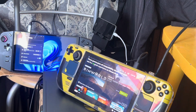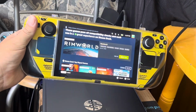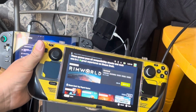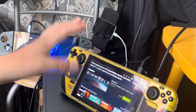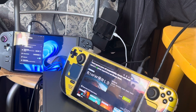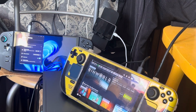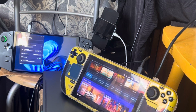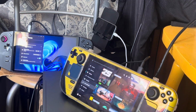So there you go, that's my Steam Deck. The Steam Deck is working. It's back on the Steam operating system, but like I said, I couldn't put drivers for Windows onto this. The Adrenaline drivers would not go back onto this, so I had to put it back to the Steam operating system. But even though it's back on the Steam operating system, it still doesn't play games. So I don't know if there's something that I have to do with the drivers.